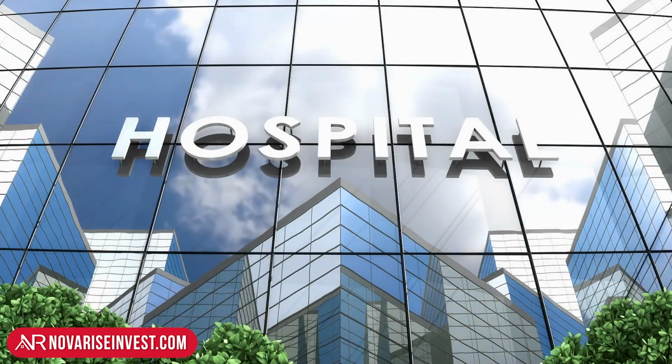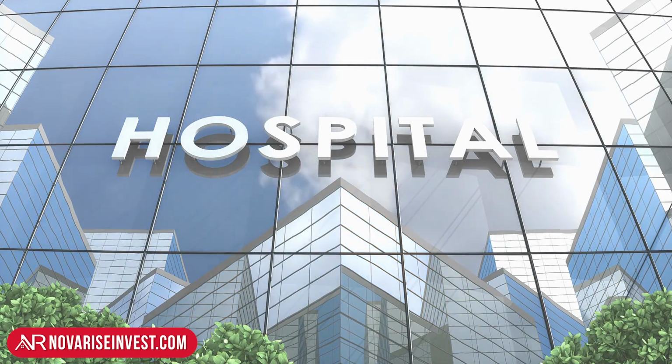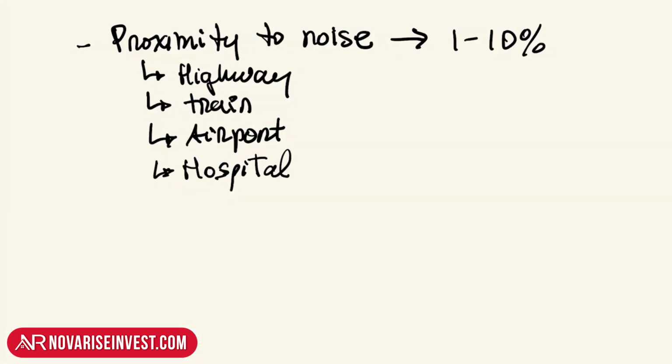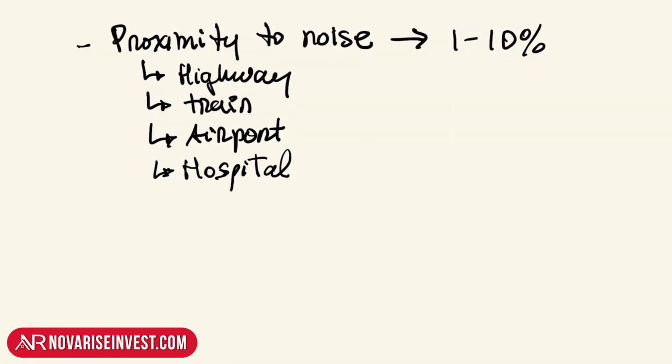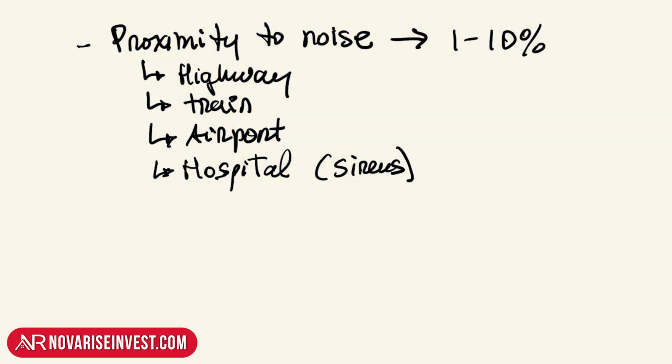And hospitals. This last one can be a little bit confusing because typically having a hospital nearby, it's a good sign, right? It means that there are jobs in the area. It means there's people living in the area, that there's demand in the area. However, being too close to them is not good. Why? Because of the sound of the sirens going off on and on multiple times a day. So that's something important for you to keep in mind.